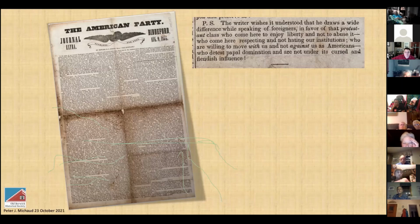They believed that the Pope was out to dominate the world and that the reason why the Irish were coming over was part of that evil plot and plan. They were known as the Know Nothing Party because they were part secret society, and when asked about their party and what they were up to, their common response was, "I know nothing," which, based on their politics, is probably not far from the truth.